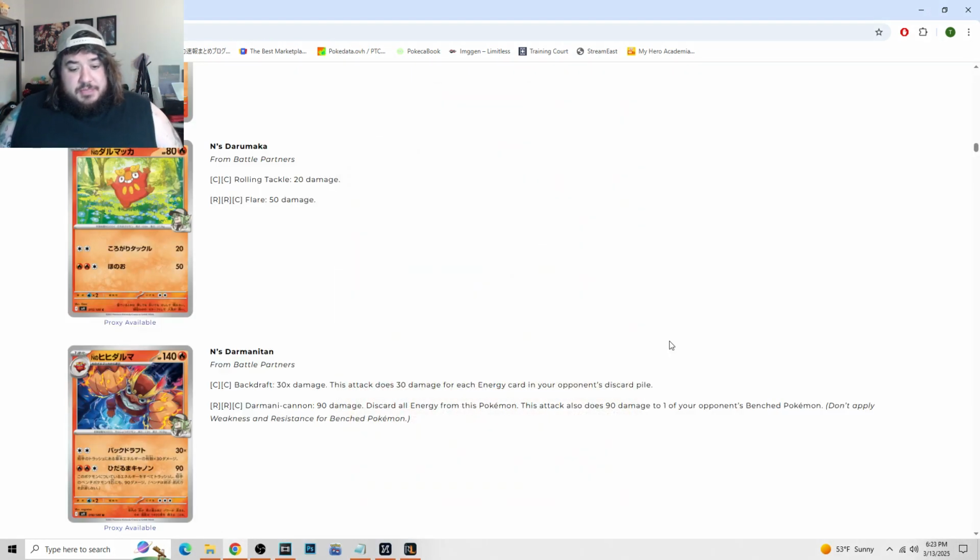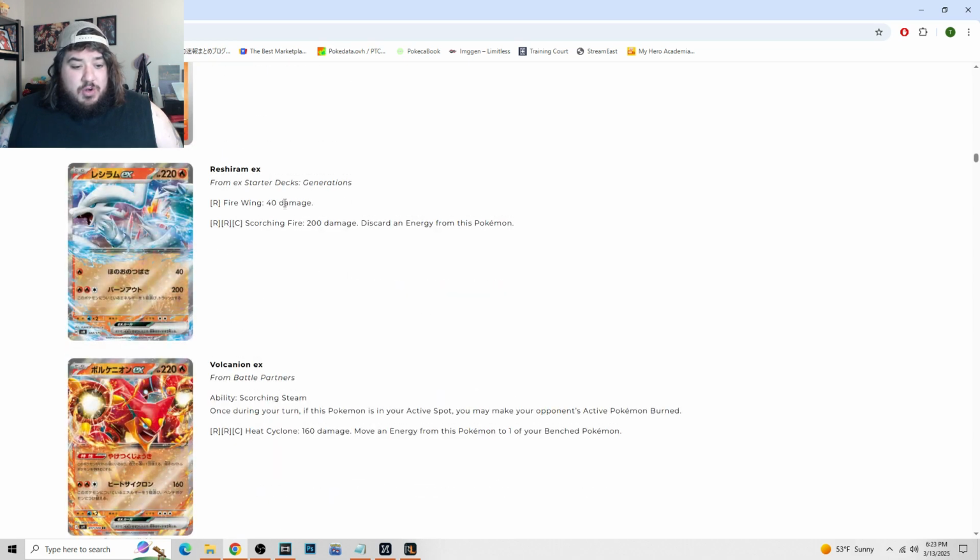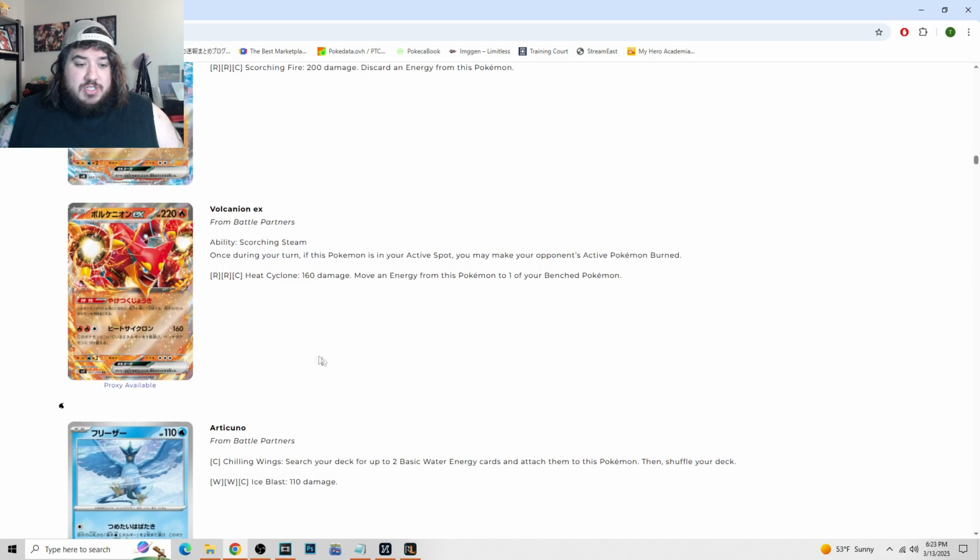This attack does 30 damage for each energy in your opponent's discard pile. And Darmanitan does 90 damage. Discard all energy from this Pokemon. This attack does 90 damage to one of your opponent's benched Pokemon. I think the 30 for each energy card in your opponent's discard pile is where it's at, but I could be very wrong. Larvesta, Volcarona, Reshiram EX. There we go. 40 and 200, discard energy. So this could be played with the Blaziken deck because you can do 200 over and over again, right? Because you keep discarding energies.